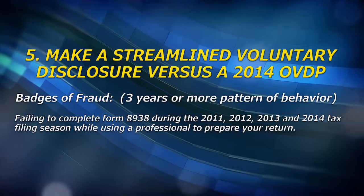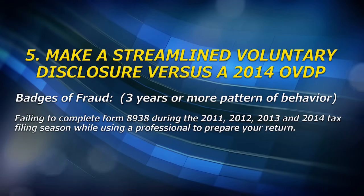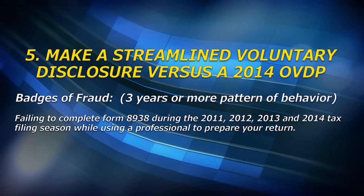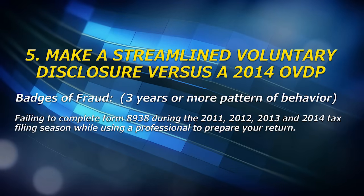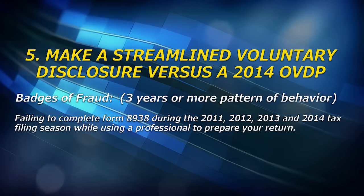There was a new form brought into existence called Form 8938. Anytime you have assets in excess of $50,000 in a foreign jurisdiction, you have to report that. If you consistently didn't report these assets and you used a U.S.